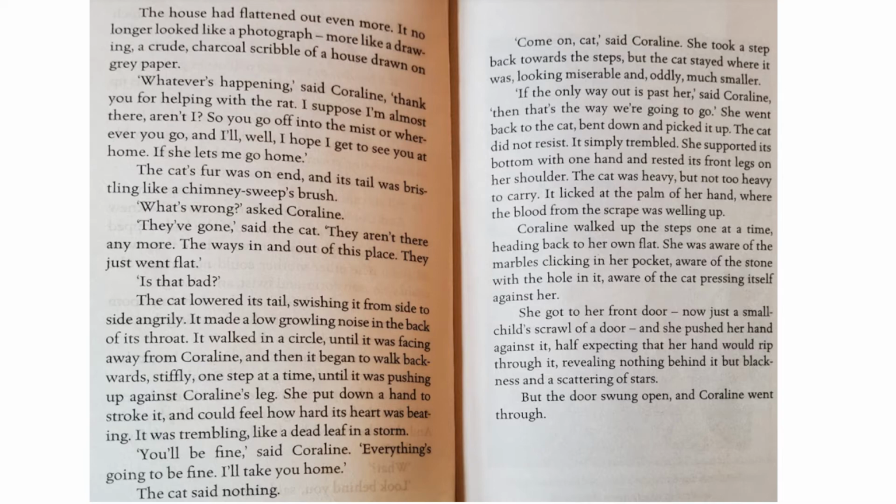The cat lowered its tail, swishing it from side to side angrily. It made a low growling noise in the back of its throat. It walked in a circle until it was facing away from Coraline, and then it began to walk backwards, stiffly, one step at a time, until it was pushing up against Coraline's leg. She put down a hand to stroke it, and could feel how hard its heart was beating. It was trembling, like a dead leaf in a storm.